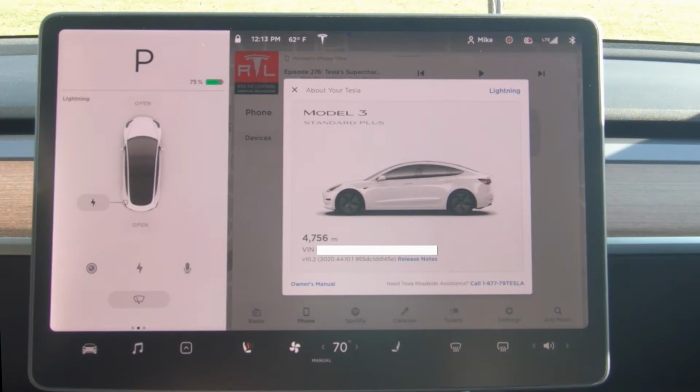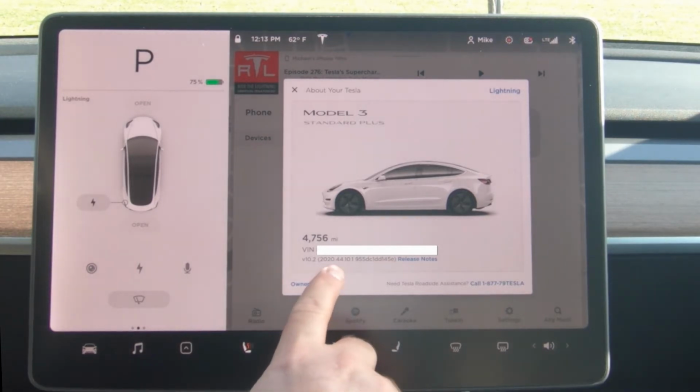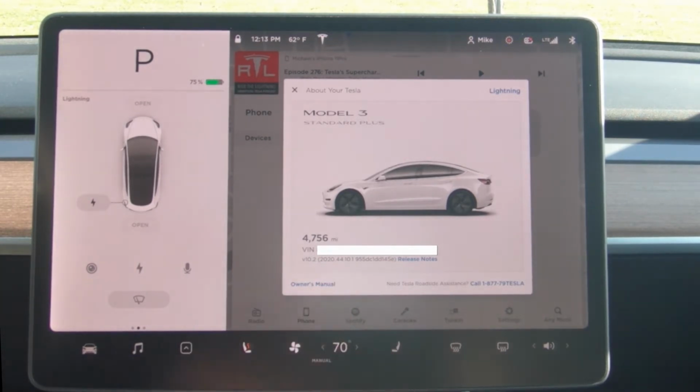So my car is running 2020.44.10.1. You can see it right there. And it just has to do with the latest thing with Spotify. Let me pull up the release notes for it.